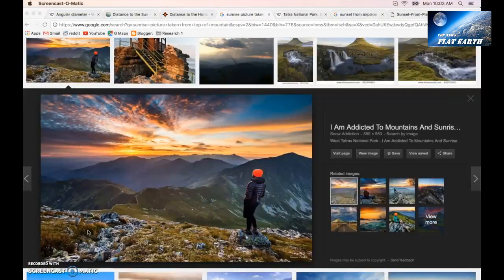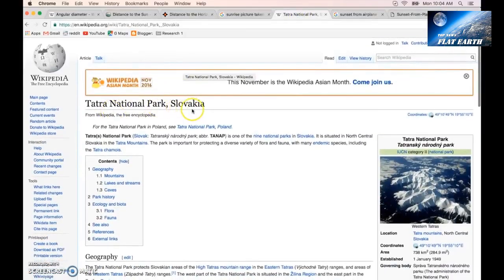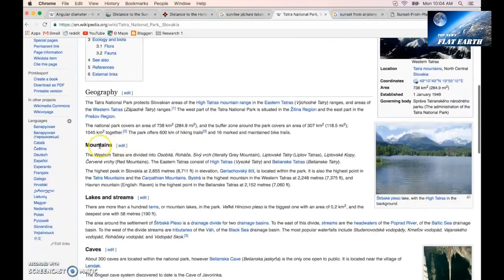So what happens if you're viewing the sun from an elevated position? Well, I did a Google search of images for sunrise pictures taken from a mountain, and I like this picture right here because it tells us that it was taken at West Tatras National Park. So if we look at the Tatra National Park, this is in Slovakia, and it says under mountains here that the highest peak in Slovakia is 8,711 feet and is located within the park. So let's just say that this guy is at the top of this highest peak.